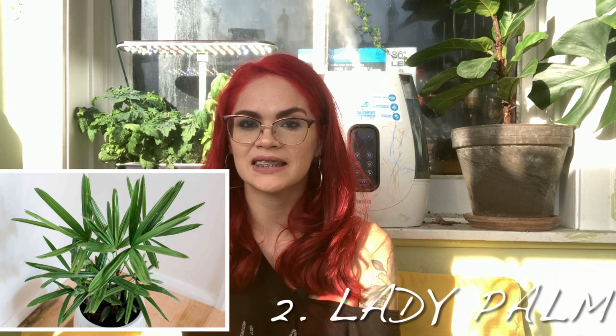Next on the list is a lady palm, and it is fairly easy to grow. It's beautiful, it's elegant, and it needs bright indirect light, and you water when the top inch of soil is dry. Third one on the list is a rubber plant, and it has large shiny leaves. I love this plant because the color of the leaves is not like a typical green like most plants are. It adds a strong statement to your indoor plant collection, in my opinion. And it does need bright light and light constant moisture, so you can mist it every day. That's probably going to be the best bet for it.